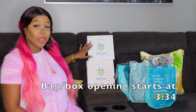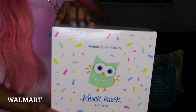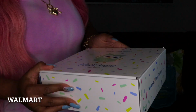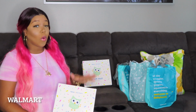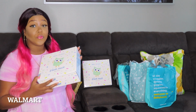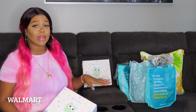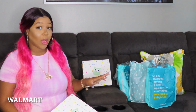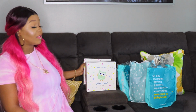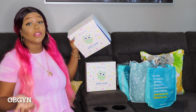These two boxes right here are from Walmart. Hopefully you guys can see that. This is how the box looks. For Walmart, I made a registry and I got a box mailed to my house for free, okay? All I had to do was make the registry online, sign up, and they sent me my gift box. No purchase necessary. And then the second Walmart box that I got was actually from my OBGYN.